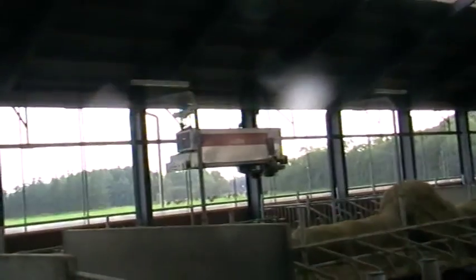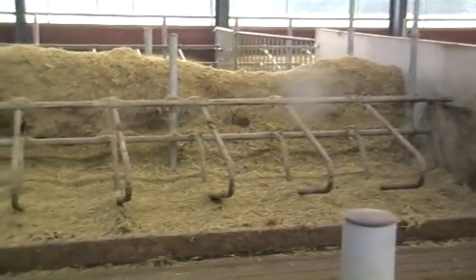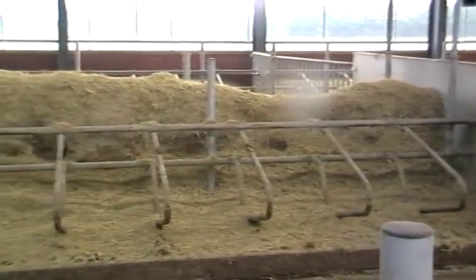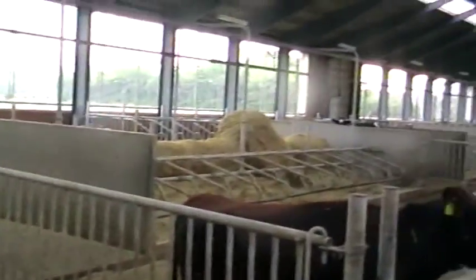Here comes now our dear bedding machine. And have a look. Can you see there in the background? These are empty spaces, and it has heaped up because there's nobody there to use it up. Even up there is even more. But we'll see, it comes down to its filling station.